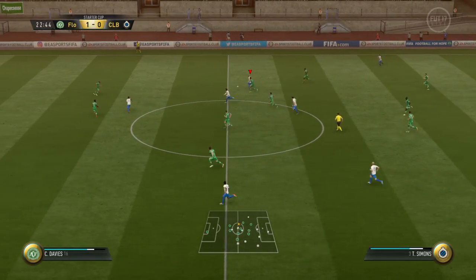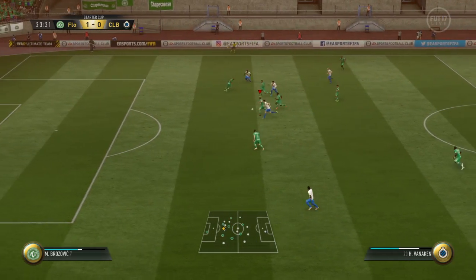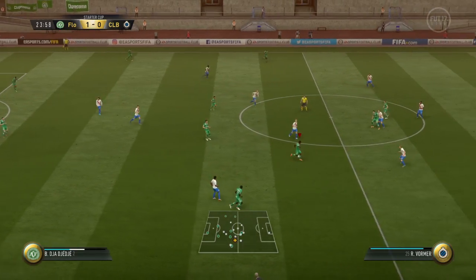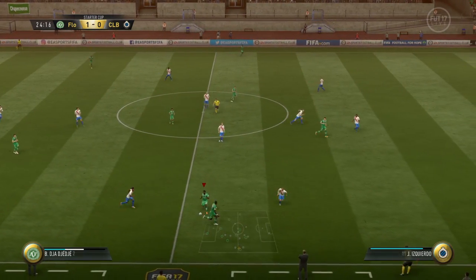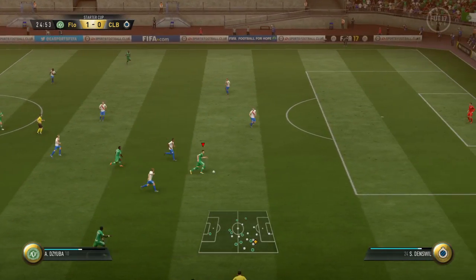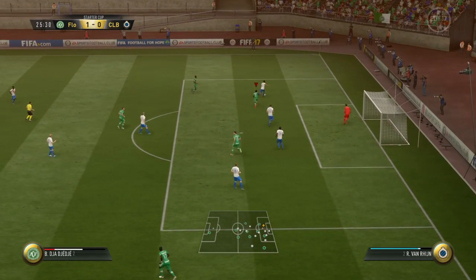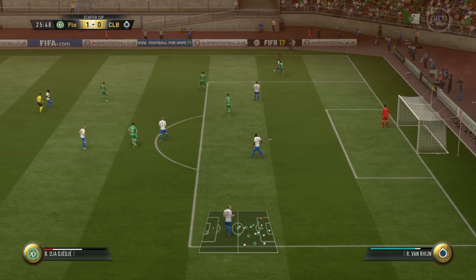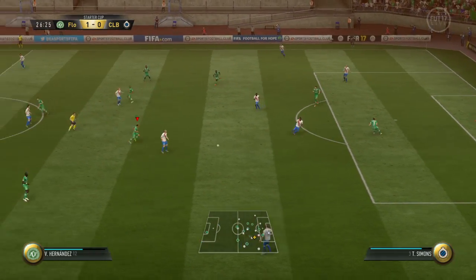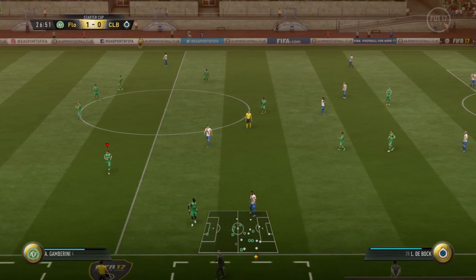Timmy Simons. Well, they're in a good position here. It was good play until they got that challenge in. And a try one now. Oh, great work by the keeper. Simons, and it's gone out for a throw.